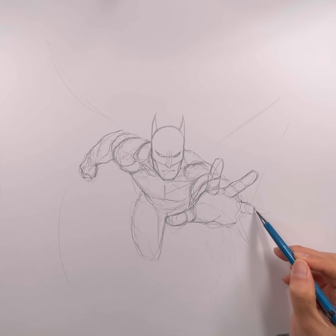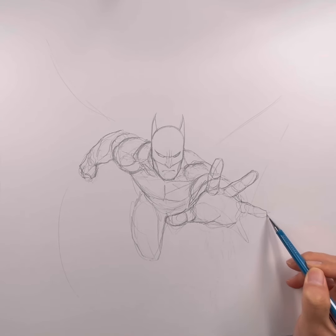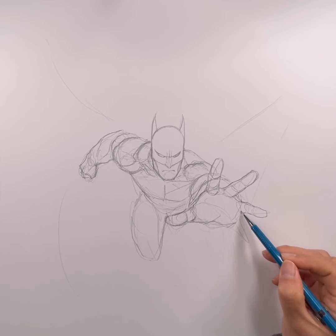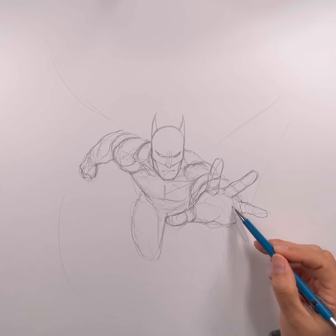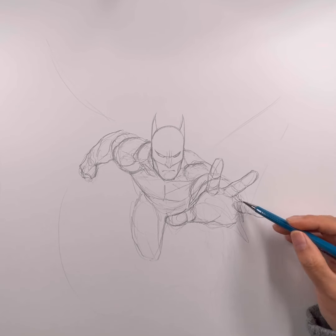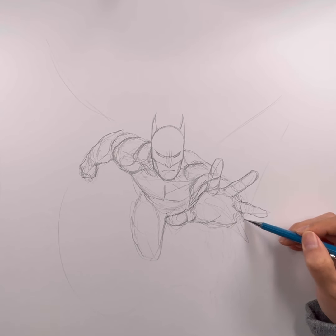I mean, I can't say enough good things about Neal Adams. I think that guy was absolutely the best. I think after Jack Kirby, he was the most influential artist of all time in the comic book world.